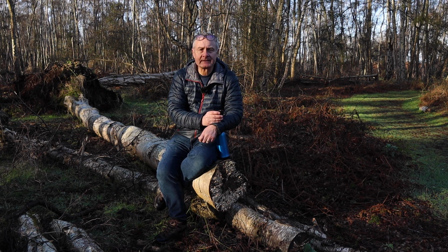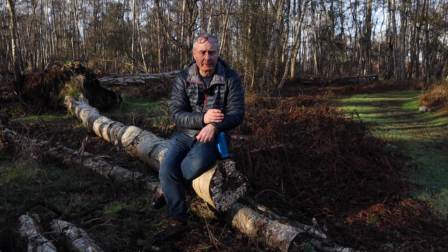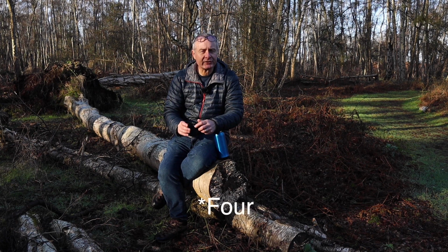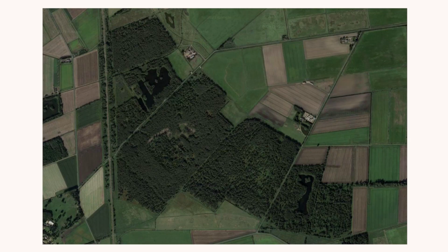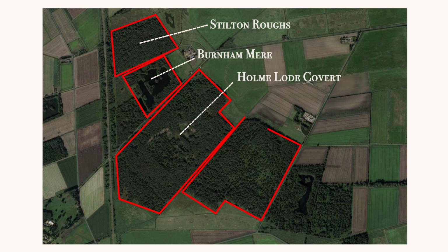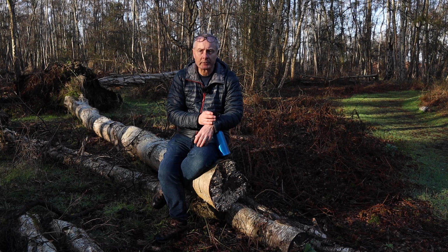So what I want to do is take you guys around the fen and break it down into chunks, really, because it's quite a big expanse of woodland. It's effectively divided into 3 sections, Holme Fen. At the top in the north, you've got a section called Stilton Roughs, and that's where I am today. I've started in Stilton Roughs. In the middle, you've got Middle Covert, and then to the south, you've got Jackson's Covert. There is a lake in the top section, Trundle Mere, and a lake in the bottom section. And in the middle, you've just literally got silver birch, but they're more widespread.